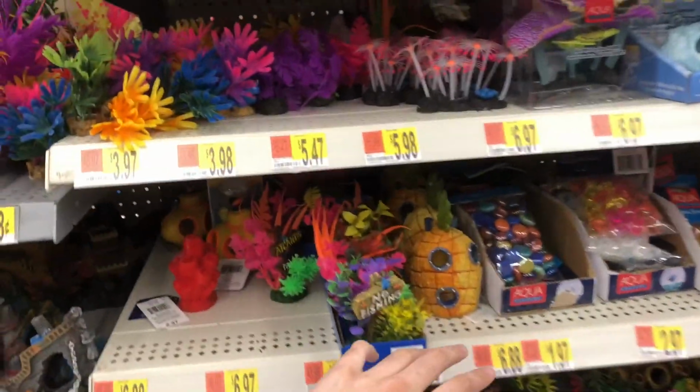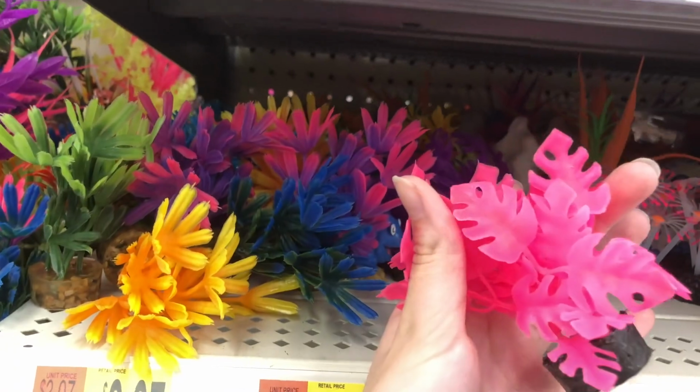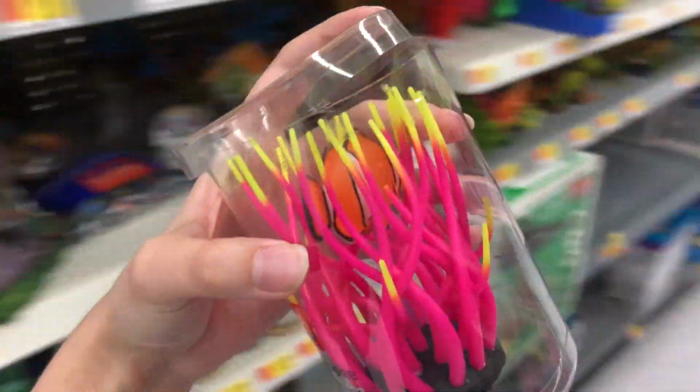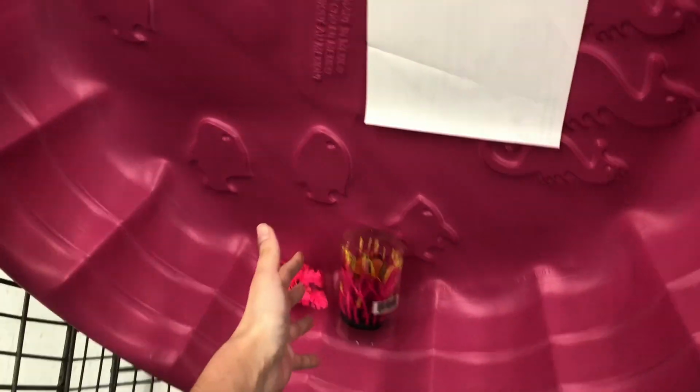As you guys know, last tank I went a little overboard, but this thing is pretty big here, so we are gonna need quite a few things. Looks like they only have one of these, which is unfortunate because it's a nice small cheap plant, but well, they got this too. This is pink. Looks like someone opened it, but this will work. It does have yellow and orange, but that's fine. It's still pink.